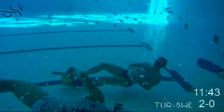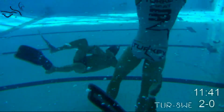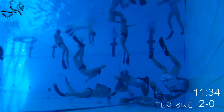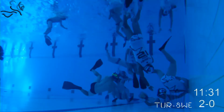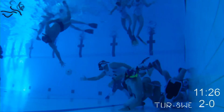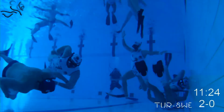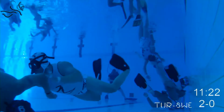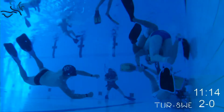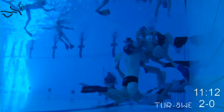New player comes in, Peter Ekman. Sweden's doing somewhat better in terms of ball possession. Now they've held on to it for some time. The question is now coming in from above, tied up.